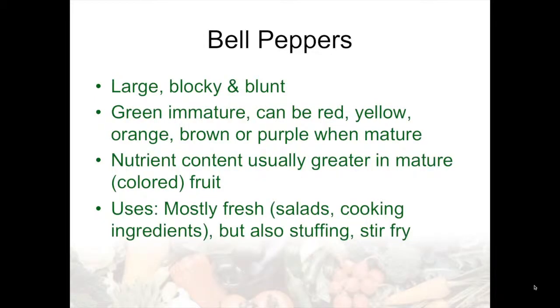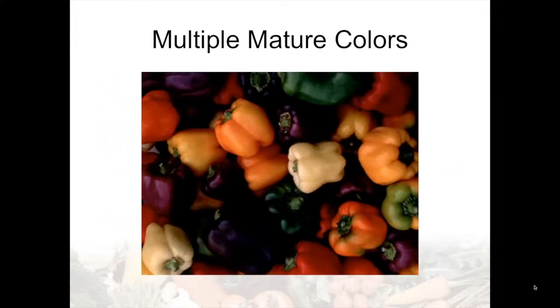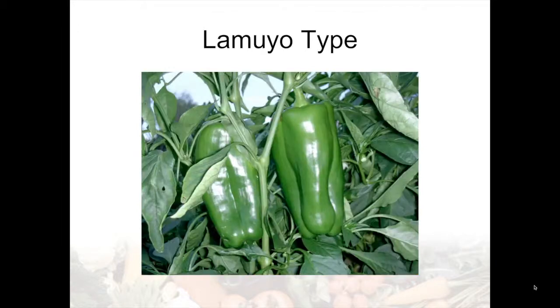Now, bell peppers are large, blocky, and blunt, and have been selected for larger and larger size, mostly based on consumer appeal. They're frequently consumed green, but then mature into a rainbow of colors based on their carotenoid profiles and other pigment compounds. At this mature stage, they're much more nutritious. So even though more are consumed green, there's a growing interest in consuming them when they're more mature because they're more nutritious. As I mentioned, there's a multitude of colors: orange, yellow, white, purple, brown.